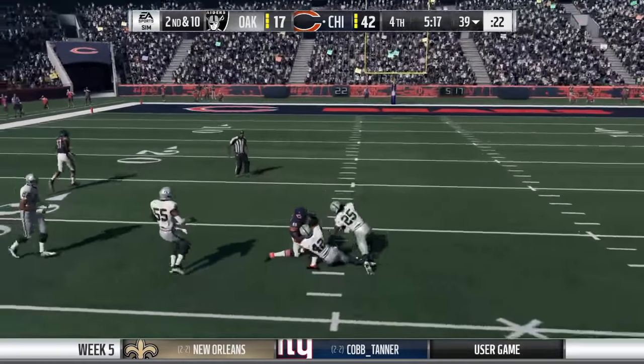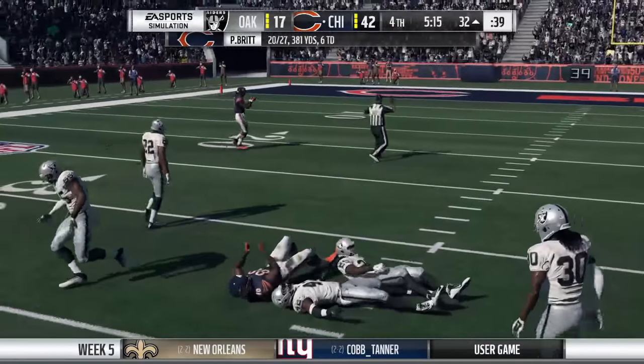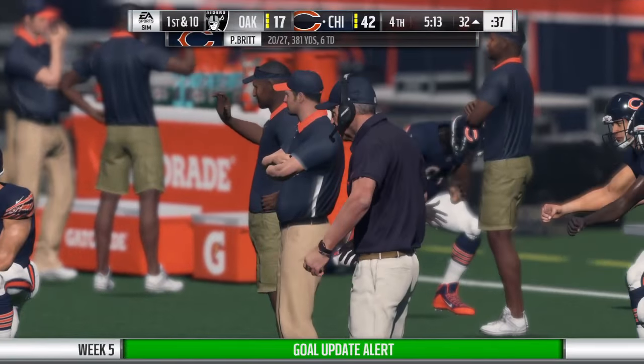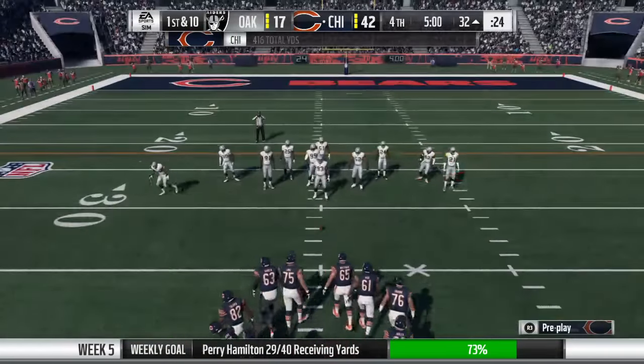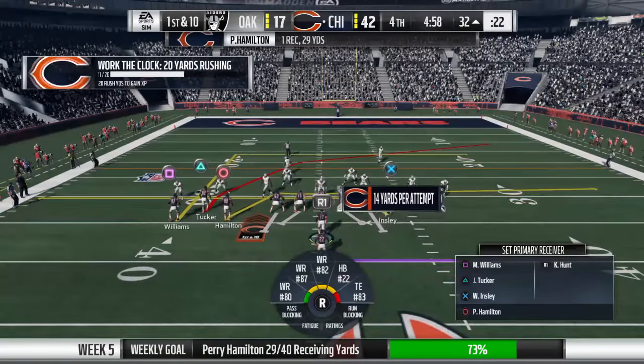Over the middle, complete. That's Hamilton. And he takes this one down all the way near the 30. He got 29 yards that time. Still throwing the football here, even with the big lead.